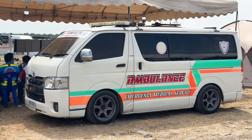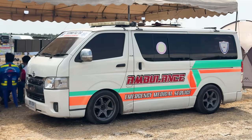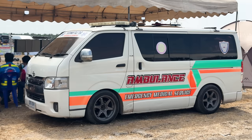And I just want to point out the fact, of course, the ambulance on duty at this event has fake T-37s on it. Nice. Are you seeing this?